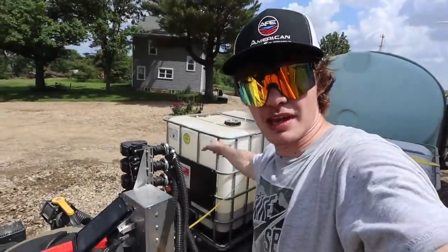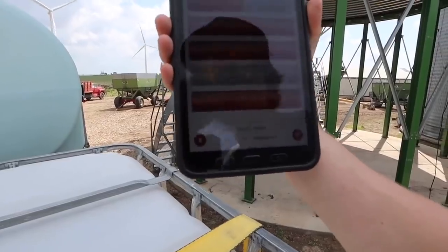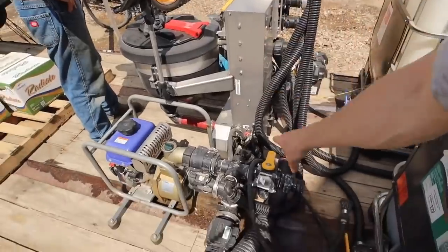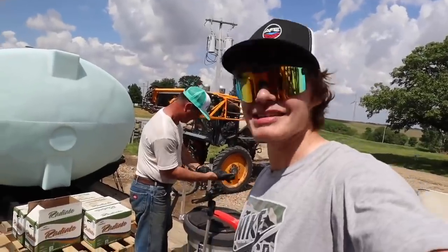Now the first bulk chemical just got done pumping and it's moving to the second one. Probably a little hard to see with this glare, but the second one just got done. Now we're doing the last one. Now it's gonna finish filling with water. I have it set to run 975 gallons. So once it hits that, the flow meter will automatically shut off and then we'll be ready to go spray. That whole process took us 4 minutes and 30 seconds.